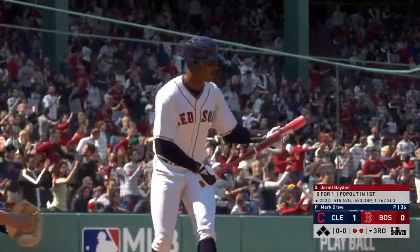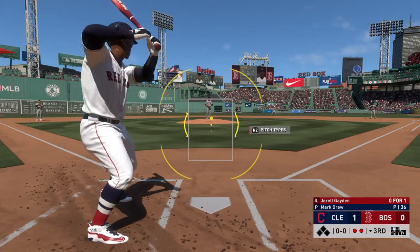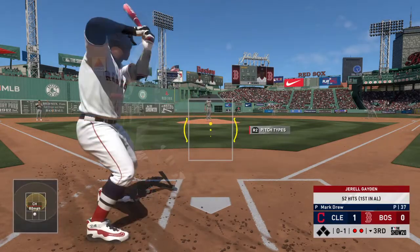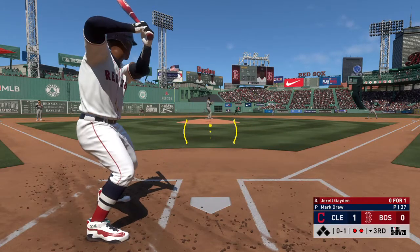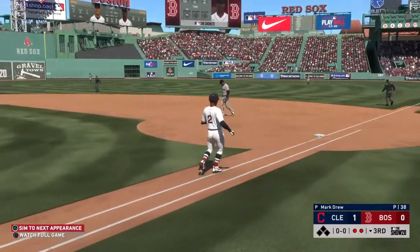Into the box now, Gerald Hayden, 0-for-1 for him here in this one. First pitch coming, here it is. Two out, nobody on. That's popped up. Duran into shallow center. He gets there to make the catch.